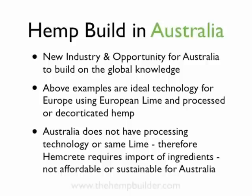Hemp building in Australia is a new industry and an opportunity for Australia itself to build on the global knowledge. The above examples are ideal technology for Europe using the European lime and process of decorticated hemp. Australia currently does not have any processing technology or the same lime. Therefore, hempcrete requires import of ingredients, not affordable or sustainable for Australia today.